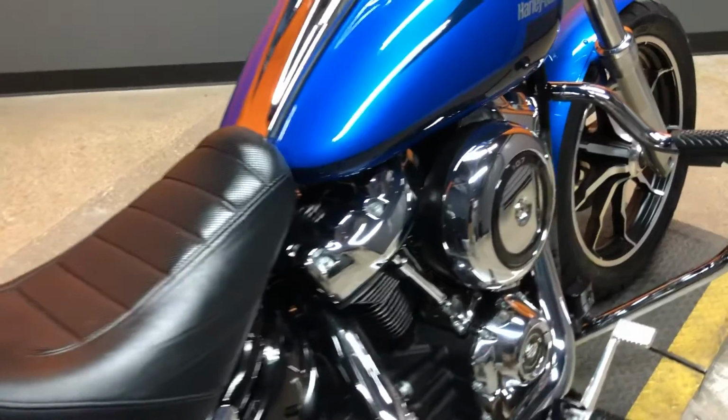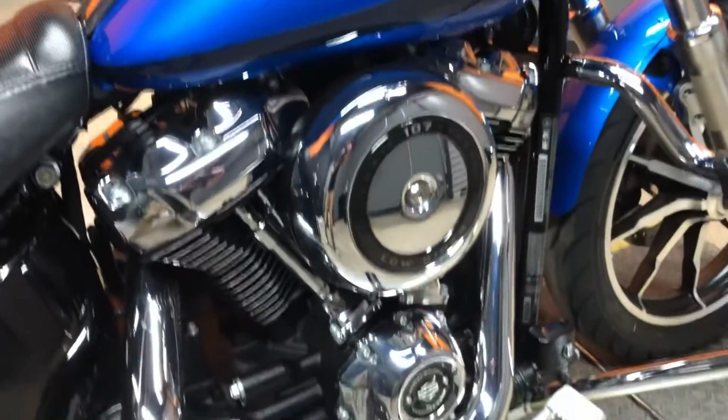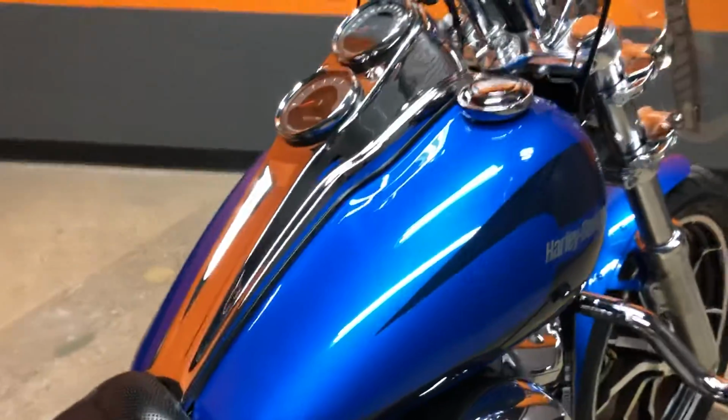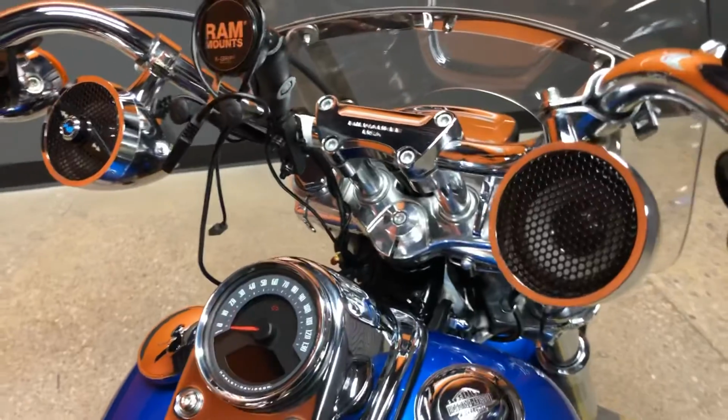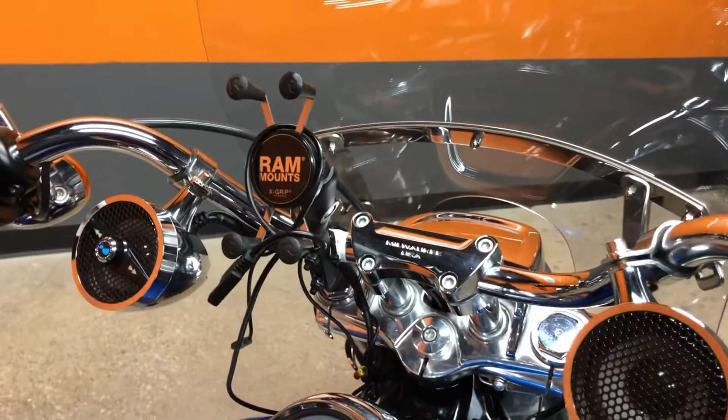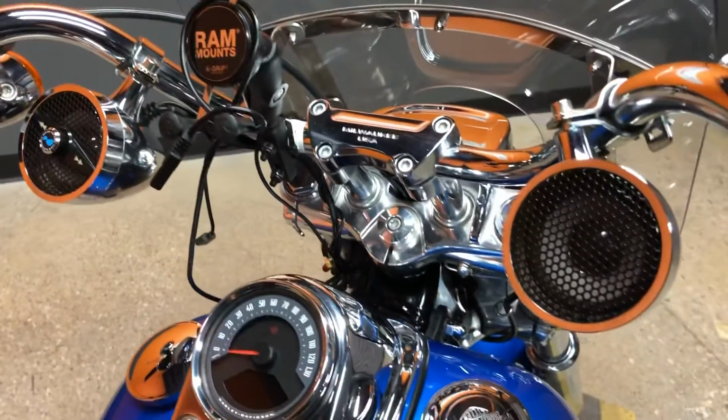This has the Milwaukee 8 motor with the 103 cubic inch setup, the 6-speed transmission. That beautiful blue paint. It's flawless. Speakers on board and a RAM cell phone mount. Already done.